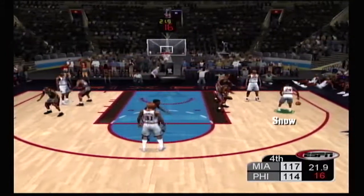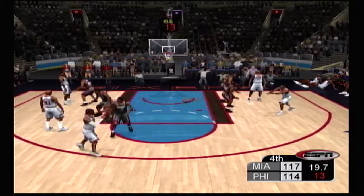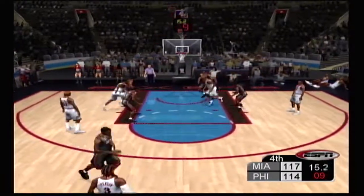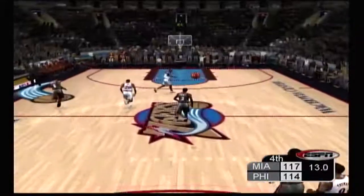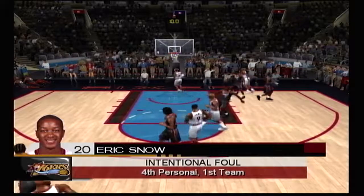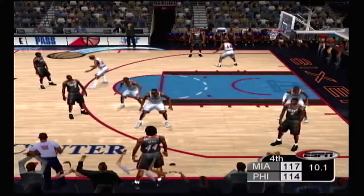To Snow. Outside. The rejection with perfection. And it's right back to the shooter. The long ball was off the mark by Iverson. To Jones. Snow with the personal. That will get him his 4th foul of the game. The Heat will take a timeout here.